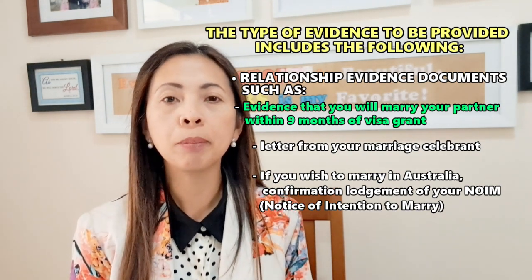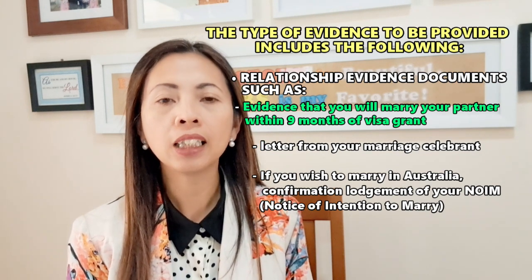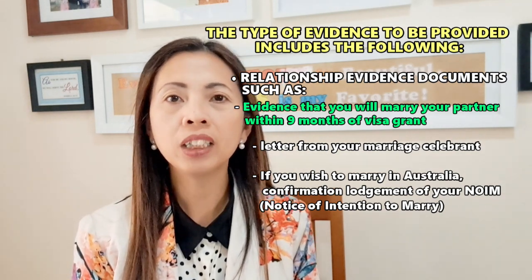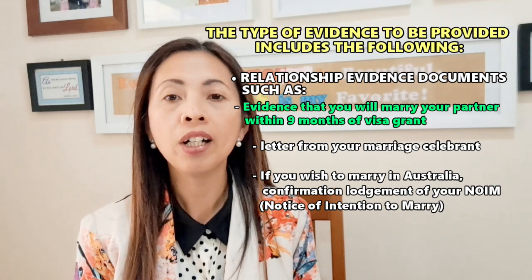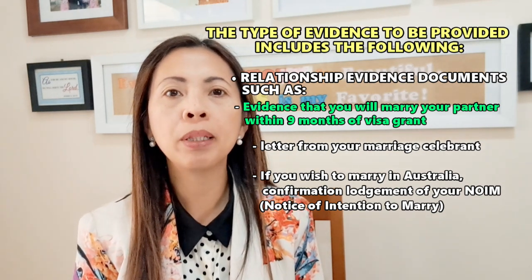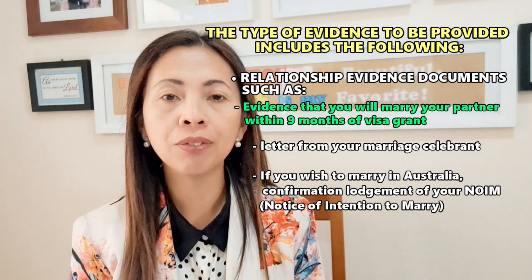This evidence must be in the form of a signed and dated letter with the letterhead from the authorized marriage celebrant who will be conducting the ceremony, confirming the date and venue of your marriage ceremony. Under Australian law, if you wish to marry in Australia, you must lodge a notice of intention to marry, or NOIM, with the marriage celebrant who will be conducting the ceremony. The NOIM must be lodged no less than 1 month and no more than 18 months before the proposed date of the ceremony and is valid up to 18 months.